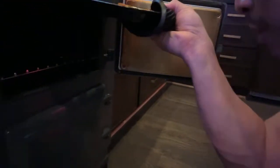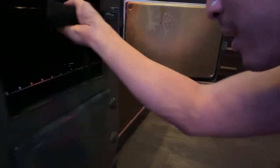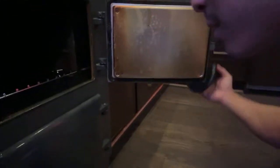Ooh, we're almost there. We can put this on the broil for a little second, which is just the top of this oven. There we go. I'd say that needs probably 5 more minutes. Let's actually use a timer.